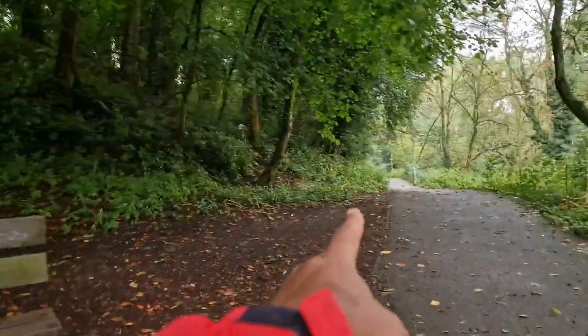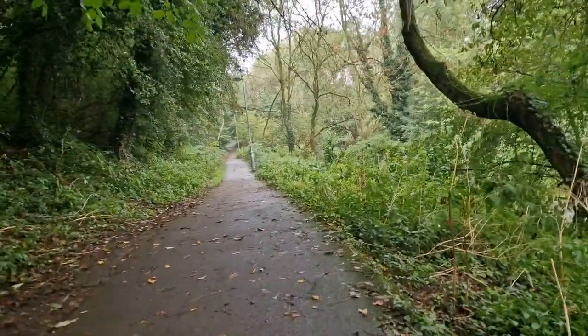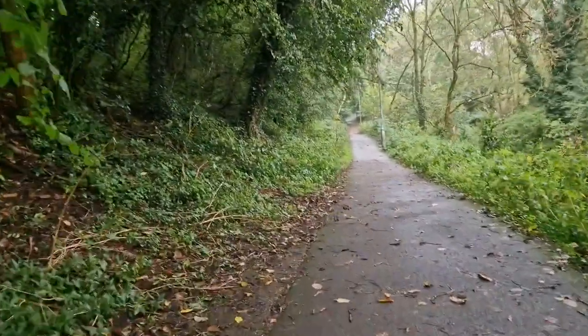I think it'll probably be up that way still, because that's like the entrance. And it must be somewhere up here. Oh, it has started to throw it down now. Jesus.